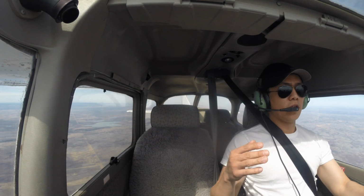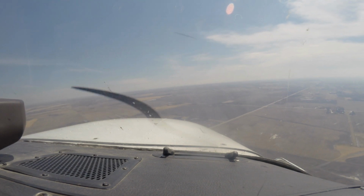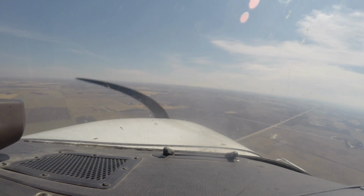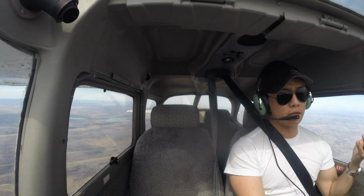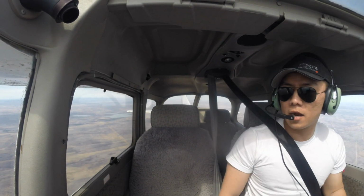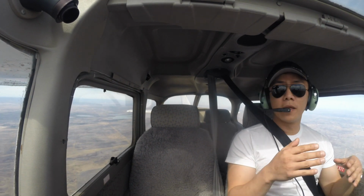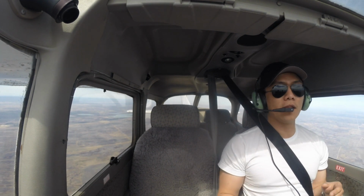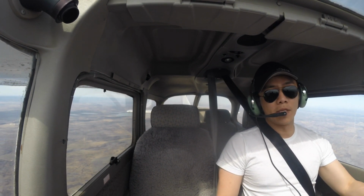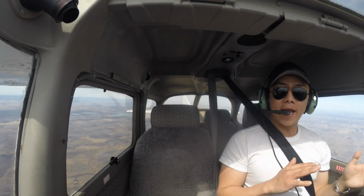VFR meaning you're relying on visual flight rules, so you can see where you're going. You're not relying on the instruments, because otherwise, if it's raining, umuulan, hindi mo nakikita yung labas, then it's an IFR flight. IFR meaning instrument flight rules, so you're at the mercy of your instruments. So going back, yun nga, I'm flying 5,500, and if you're wondering kung bakit hindi nagbubungguan, well, there are occasions na nagbungguan yung mga aeroplano, marami namatay.